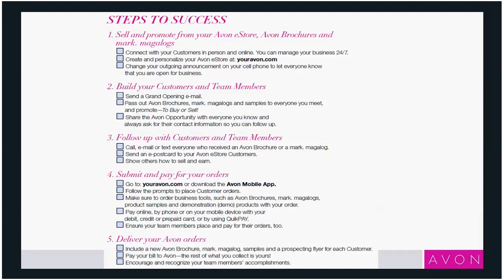The Steps to Success is located in the back of your appointment book. I really encourage you to go through it and make sure you're utilizing it. It has some great suggestions and tips for you. For instance, it talks to you about your grand opening email, passing out brochures, and when you give out brochures, you want to be able to follow up. So you need to get their name, their phone number, and their email from them so that you can add them to your contact list.